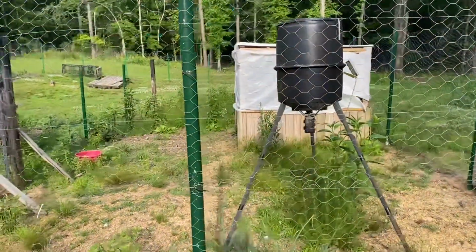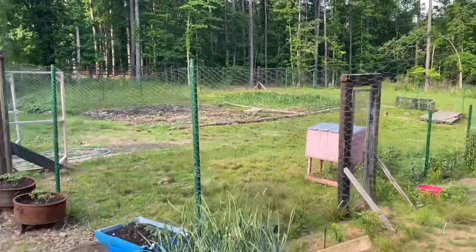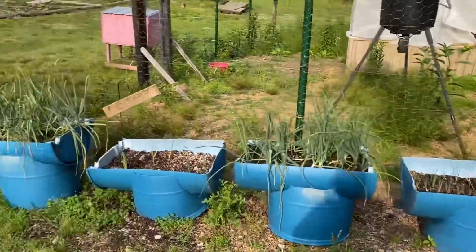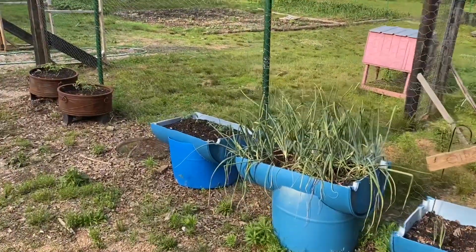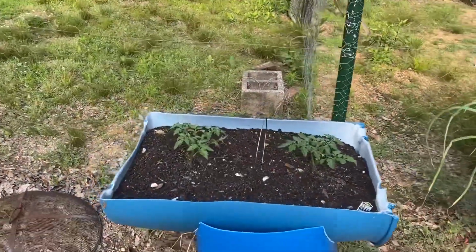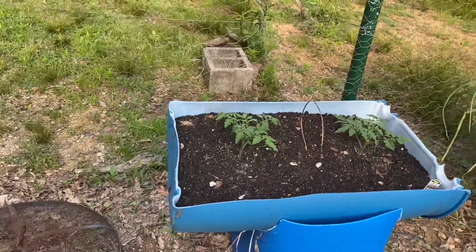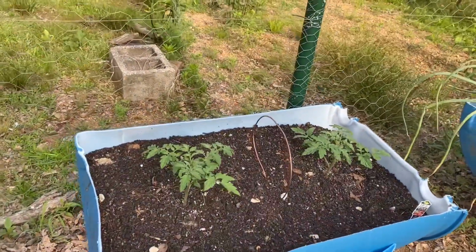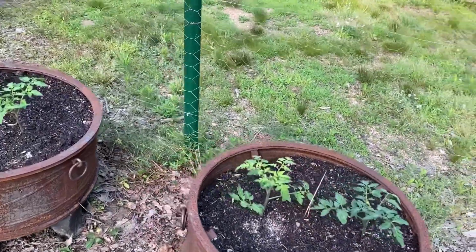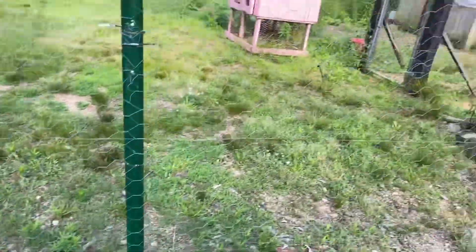Okay, see this pen area? This is my garden. See the corn out there? This is my garden. And I have barrels up here. We got onions and some tomatoes. And see, I planted these tomatoes last week. There's little blooms on them. They seem to look pretty healthy. Got the electroculture copper in there. All these front beds, they all have that copper in there. We're gonna see how that works. But let me walk in there.